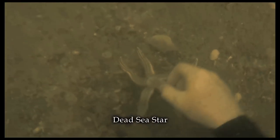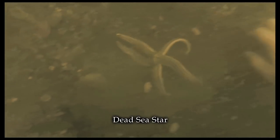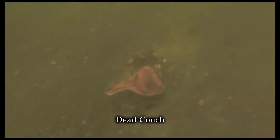I use my dive knife to knock off some barnacles from a chunk of bone. In this limited visibility, the three of us keep checking on each other. It's heartbreaking to see all the dead sea life caused by the red tide. The seafloor is littered with it.